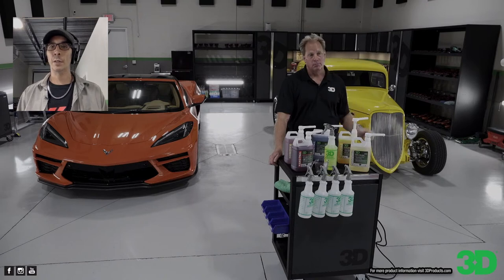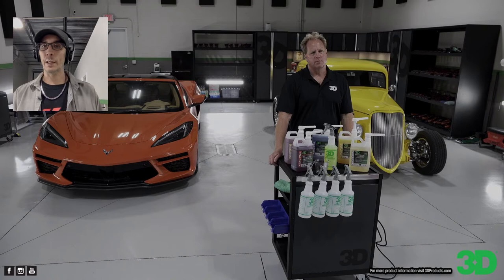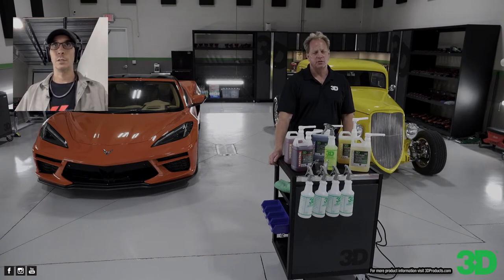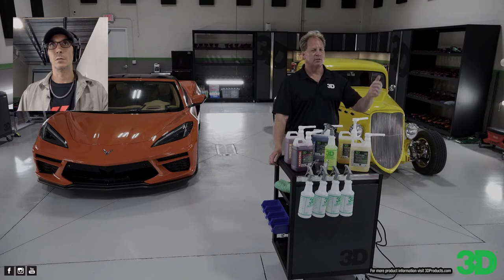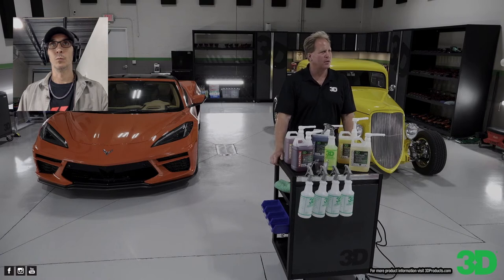Okay, here's another one, Matthew. How much product would you want to add to a 2 gallon sprayer, for example, pre-soak? So okay, 2 gallons. There are 4 32-ounce bottles in a gallon, so there would be 8 32-ounce bottles in 2 gallons. So that would be eight pumps for 2 gallons. Is my math right, Dan?